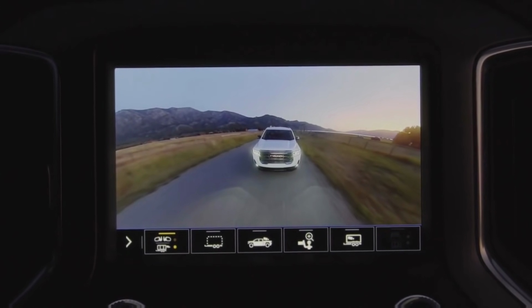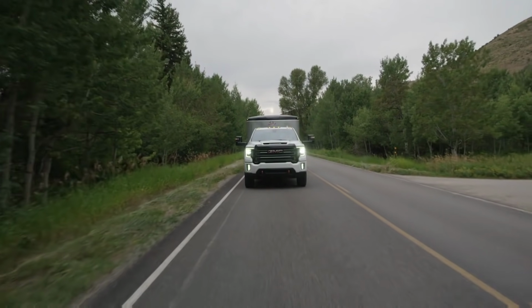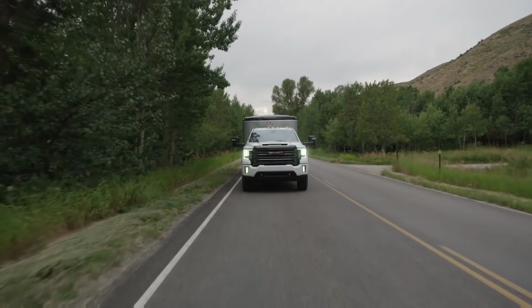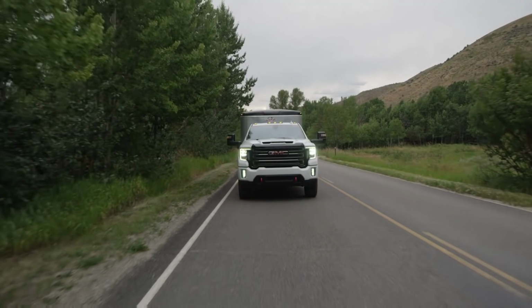You have less damage risk. You have less, possibly bumping into other people's trailers and just scenarios that you want to avoid if you're towing. And a lot of them can be kind of embarrassing because we all know when somebody's watching you back up, it's a lot different than when you're by yourself doing it.